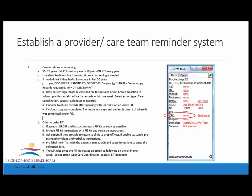I'll read through the protocol real quick. Between 50 to 75 years old, colonoscopy every 10 years, or FIT every year. So we do offer both. We tend to focus more on the FIT testing. We tend to emphasize that, but we also offer colonoscopy. We use the alerts application to determine if colorectal cancer screening is needed.